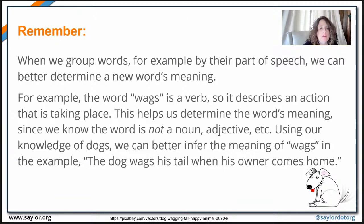Okay. Remember, when we group words, for example, by their part of speech, we can better determine a new word's meaning. For example, the word wags is a verb, so it describes an action that is taking place. This helps us determine the word's meaning, since we know the word is not a noun, adjective, or anything else. Using our knowledge of dogs, we can better infer the meaning of wags in the example, the dog wags his tail when his owner comes home. So that can give you a little more clarity and understanding of how this works.